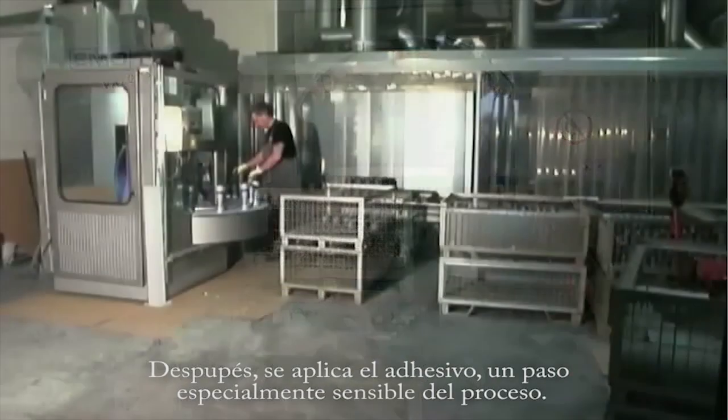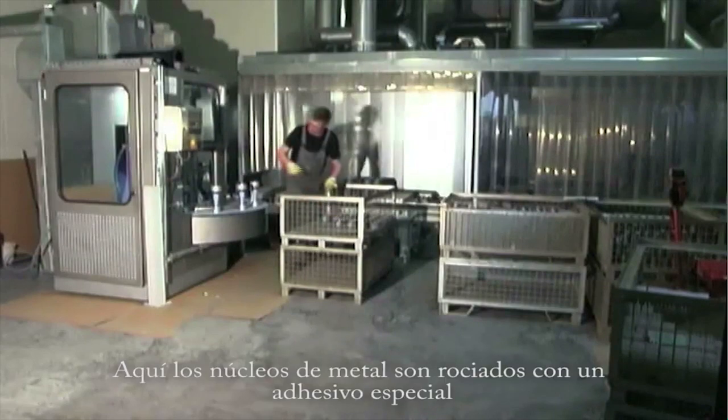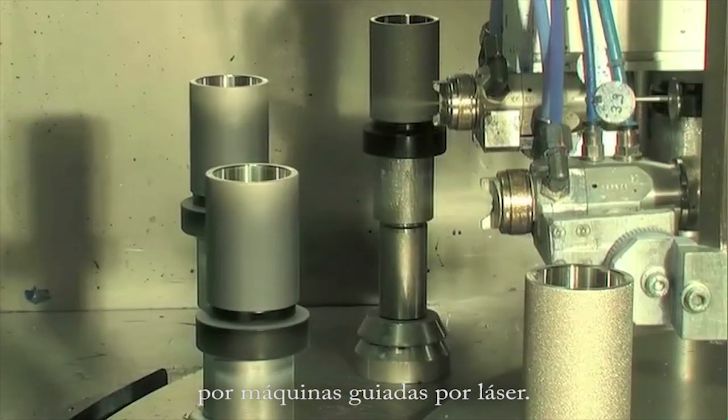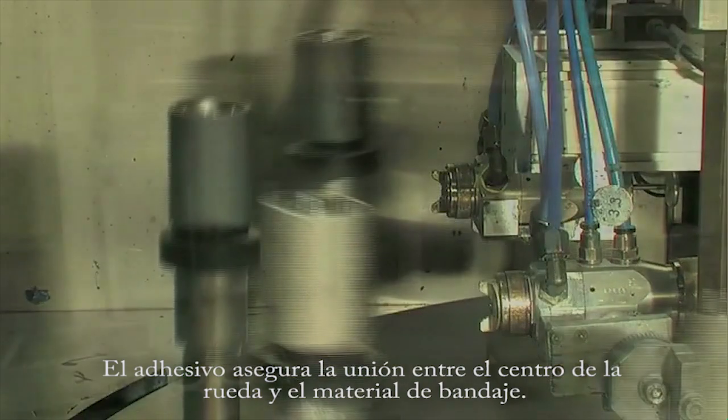Afterwards, the bonding agent is applied, an especially sensitive process step. Here the metal cores are sprayed with a special bonding agent by laser-guided machines. The bonding agent ensures adhesion between wheel centers and tread material.